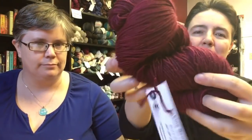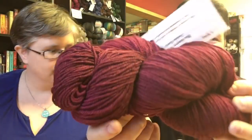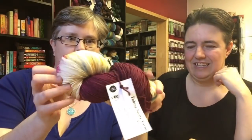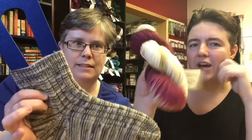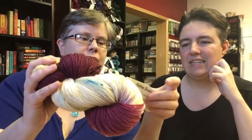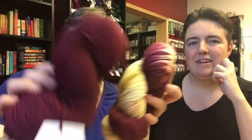Okay, so you may have noticed a lot of these colors seem to go well together. So we've got Blackberry Wine, and it's this lovely plummy wine color, and that's a semi-solid. And then we've got what did I call it? Stripy speckles. So you get these stripes and the light color is speckled. And this one is called The End of the Affair. So it's got the same plummy wine color, and then the speckles are blue and gold.